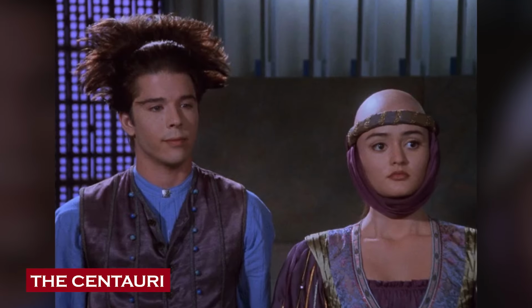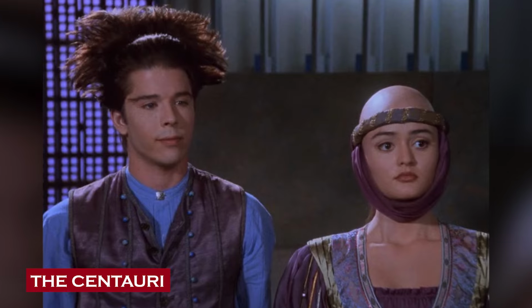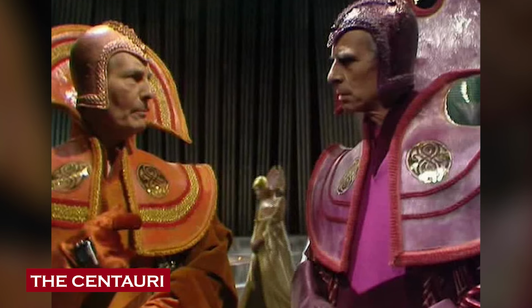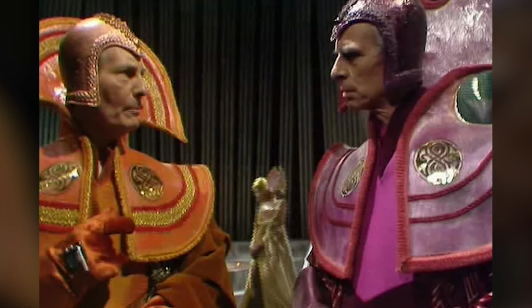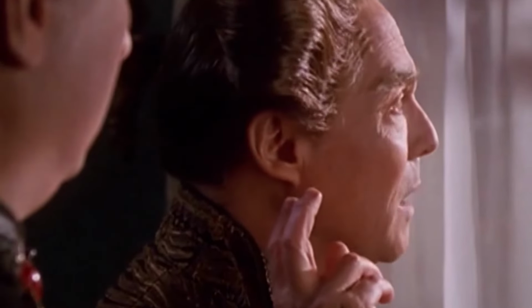The Centauri. You would hear the name and think they would be like centaurs, right? But the Centauri of Babylon 5 are not a half-human, half-horse race. No, in fact, they're strikingly similar looking to humans, just like humans were to the Time Lords of Doctor Who. Yep, the two races could easily pass for each other, unless one examines attire and hair very closely. Centauri men have hairstyles, and their women are almost bald.